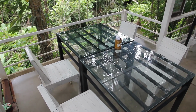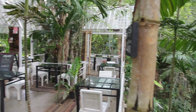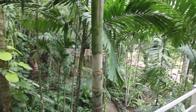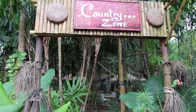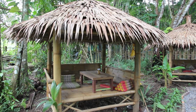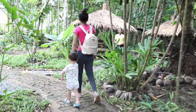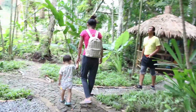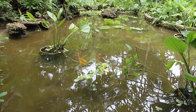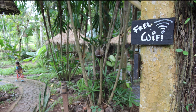A number of the tables also have a view overlooking the local stream. There's another area on the ground, which is known as the country zone. There's a number of little salas where you can eat Thai style sitting on the floor. There's a little path that meanders through the country zone, offering a nice walk. There's also some ponds in there with fish. I would recommend taking mosquito repellent though. There were a few mosquitoes around on the times that we were there.